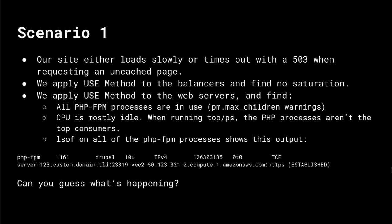Now, here's the first scenario. Your boss calls you up and says, hey, my page is slow, and sometimes I get timeouts. Okay. So what we do is we do the USE method on the first thing we see, which is the load balancers. So we go and we run all of those tools, and we see there's no saturation anywhere from what we know or understand. Okay, fine. We move to the next part.